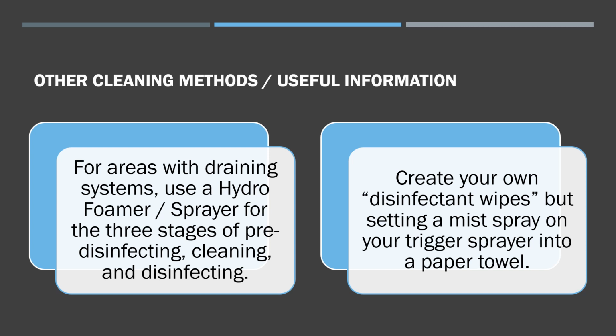It's really useful, and it allows you to not have to be right in the middle of the area, but instead be a little further away from any areas of possible contamination. It makes the whole cleaning and disinfecting process a lot easier.